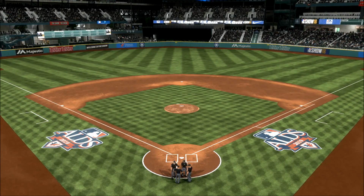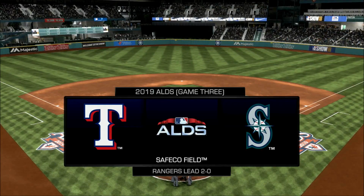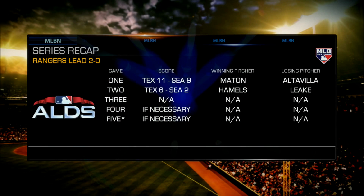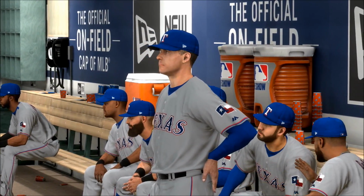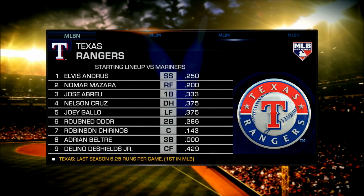MLB Network is your exclusive home for postseason baseball. It's Game 3 of the American League Division Series. Lots to talk about here as we get ready for Game 3. And you've got to figure here in a 5-game series, the odds are long for coming back when you're down 2-0. Chance now to look at the batting order for the visiting Rangers. Zero, what's your take on this lineup as they look to lock up the division series?